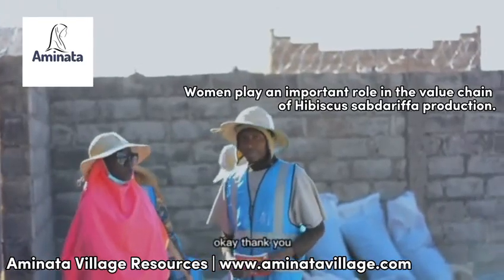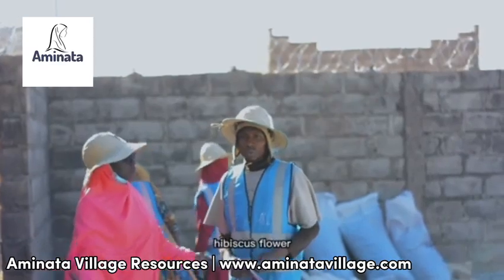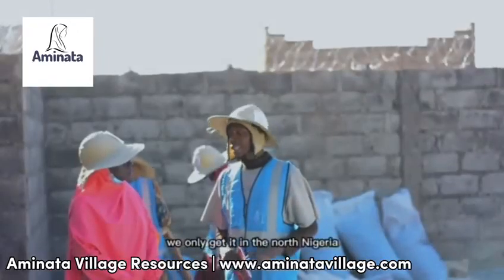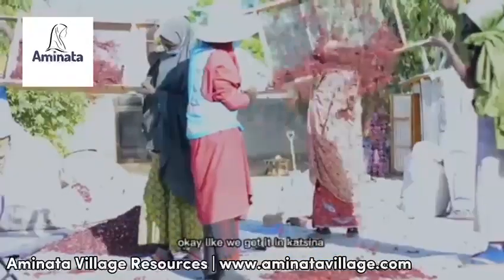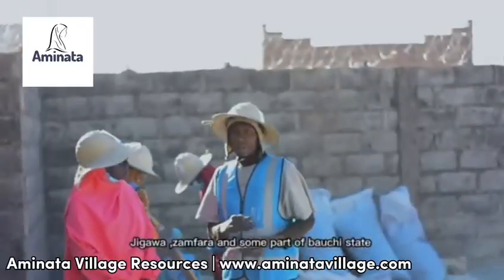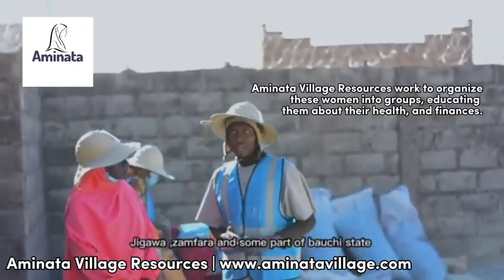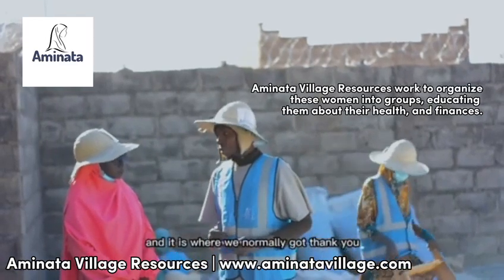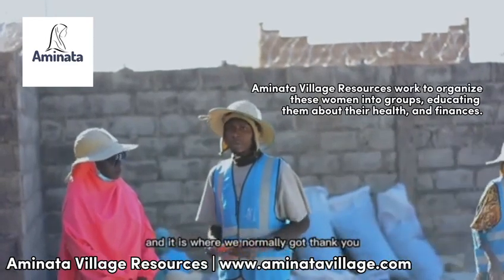Okay, thank you. So where do we get this Hibiscus flower? So Hibiscus flower, we only get it in the north of Nigeria. Like we get it in Katsina, Jigawa, Zamfara, and some areas in Bauchi, and Maiduguri. So this is where we normally get it. Thank you.